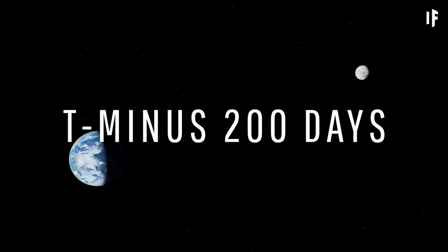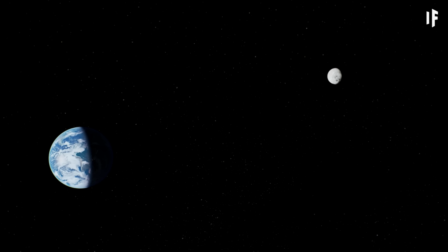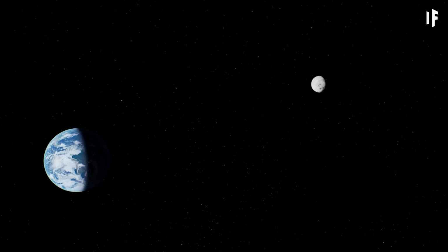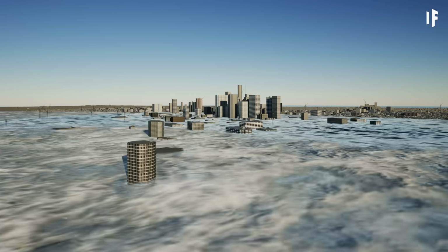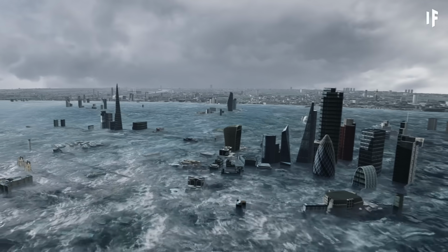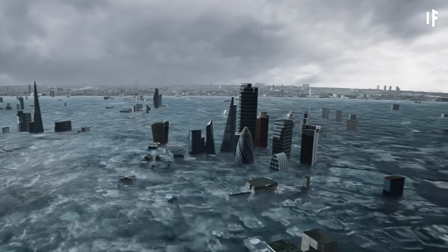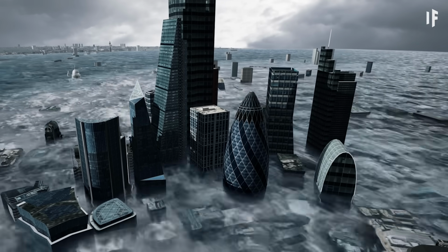T minus 200 days. Okay, the moon is now just 100,000 kilometers away from Earth. Things are only getting worse for our planet and everyone involved. Tides are reaching up to 30 meters high. Every city near the water will be uninhabitable. Infrastructure near these cities will completely collapse. No more subways, trains, all roads and highways will be flooded. Everything. But why is this happening?